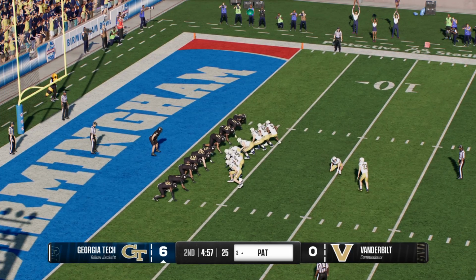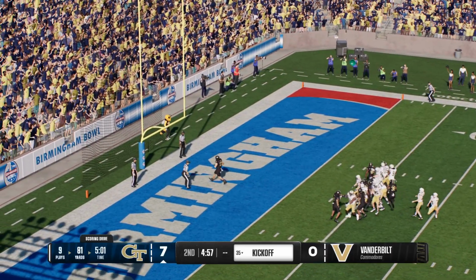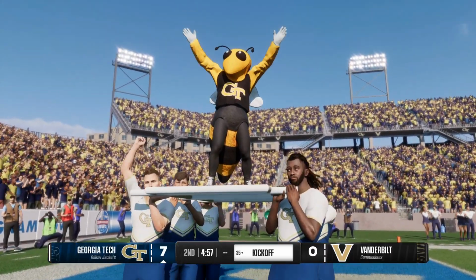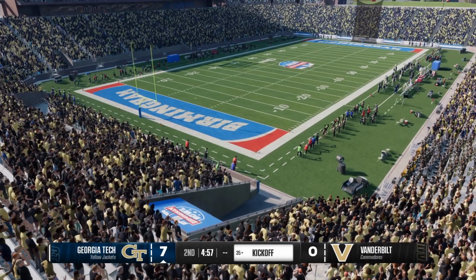Getting set for the point after. And he's got the extra point, and it's 7-0 to start this one. They put together an 81-yard drive, and the score comes on a 5-yard touchdown pass.